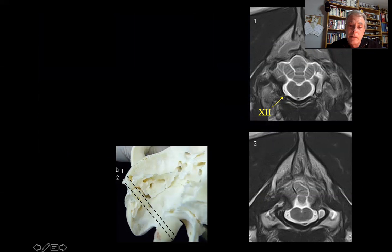So if we make now transverse sections and we study them on MRIs, you see the medulla oblongata here, cerebellum with the vermis of the cerebellum and the cerebellar hemispheres, paramedian lobule right here. So here is the basilar artery, and this foramen here is for the exit of the hypoglossal nerve, okay? If we go a bit more caudal to the hypoglossal canal, you do not see the exit of the hypoglossal nerve, but you see the accessory cranial nerve.